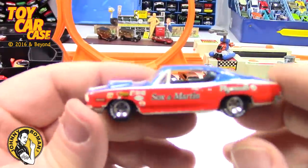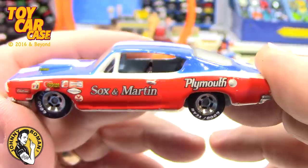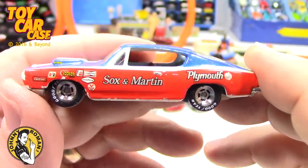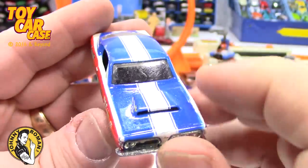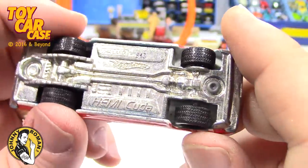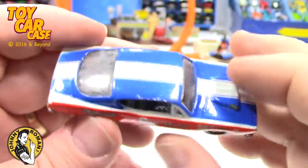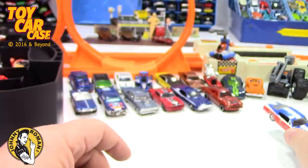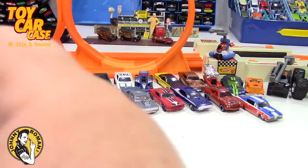Look at this, Sox and Martin. Plymouth Cuda. Got Goodyear tires on it, rear riders. This guy had great taste in American muscle. His collection is just Hemi Cuda with rear riders. I don't know, I'd tell people, man, if you have any interest in your cars whatsoever, keep them, because you will never find them again.